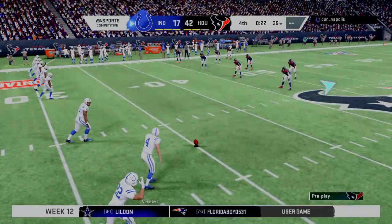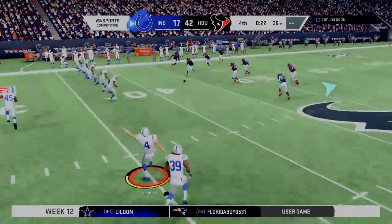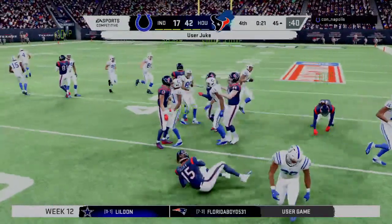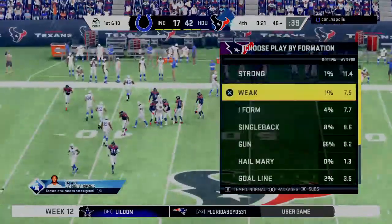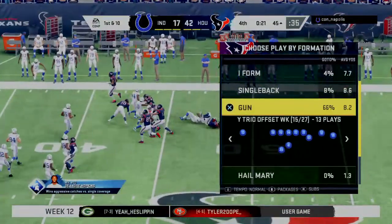So despite the huge deficit, they're going to keep fighting. Here comes the onside kick. And the effort snuffed out. The Texans' hands team recovers. Now they're down big here in the fourth. They had to try the onside kick. Can't fault them for the effort at least. No, you can't at all.